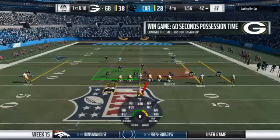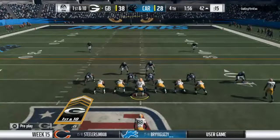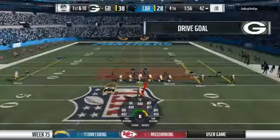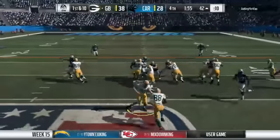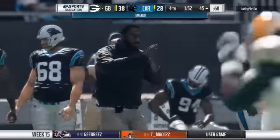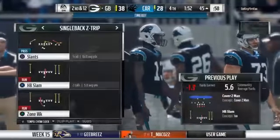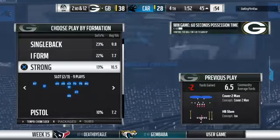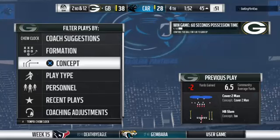Possible run anticipation here as the D-line sandwiches together. Rodgers handing to Montgomery, and he'll lose yardage on the play, back at the 45-yard line. And now with 1:52 to go, we get another pause in the action. A timeout here defensively.